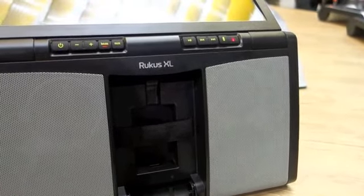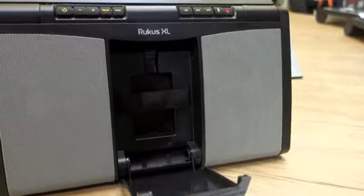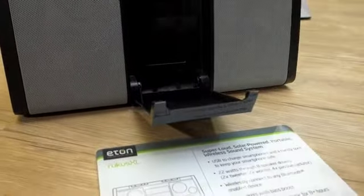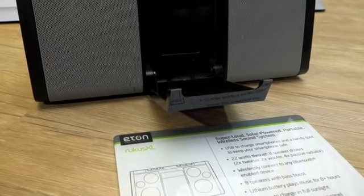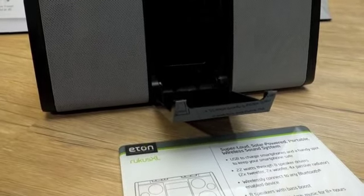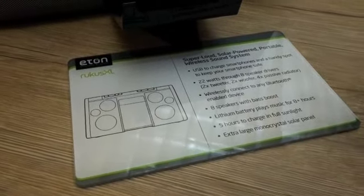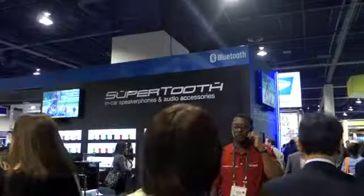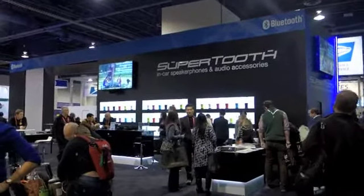USB to charge smartphones and a handy spot to keep your smartphone safe. Wirelessly connect to any Bluetooth-enabled device. 8 speakers, extra long, monocrystal solar panel. Well, it's something I don't have, but there's lots of interest in it. What we know as Bluetooth becomes Supertooth in this exhibit.